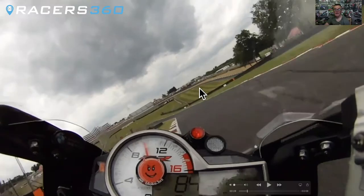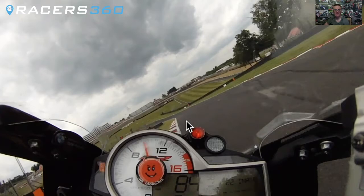Now we're dropping down the hill, Pilgrim's Hill effectively, or Pilgrim's Rise, and it's quite steep downhill, so the bike will accelerate really quickly because of the hill. Our aim point now is ultimately the middle of this tipping curb down at the bottom of the hill. That's our tipping curb into Graham Hill.